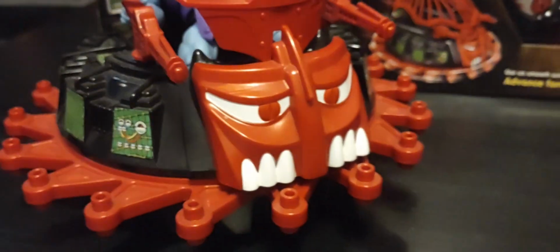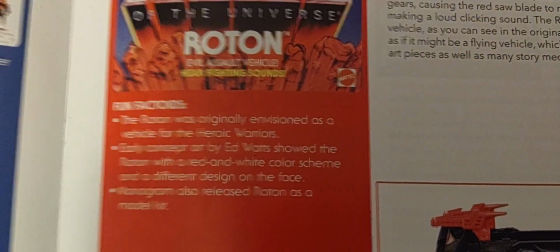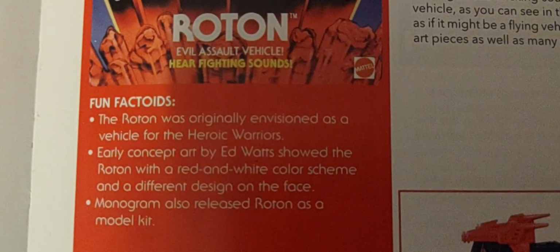But here's a fun fact too, guys. Now, I never knew this. Originally, I'm going to pause right here. Originally, the Roton was supposed to be for the good guys. Right there. Early concept art by Ed Watts showed the Roton with a red and white color scheme and a design on the face.